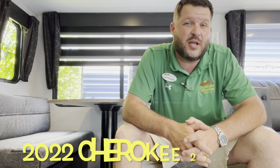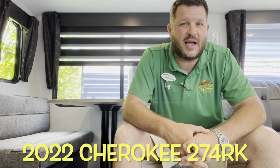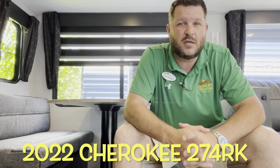Today we're looking at a brand new 2022 Forest River Cherokee 274RK. Rear kitchen, large single slide out, queen bed up front. Got the juice pack with the solar panel on the roof already. Great storage. Let's get started, take a look.